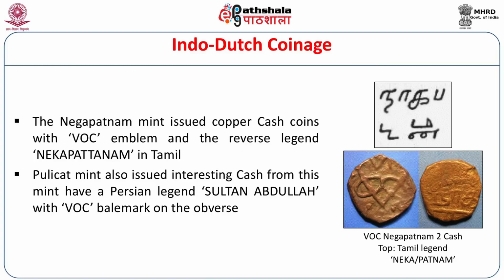Possibly referring to the Golconda Sultan Abdullah, and these interestingly again have the VOC bale mark. These were interestingly issued in many various currency denominations, beginning from 2 cash up to 25 cash, and these have an obverse stylized legend which then keeps getting corrupted with time.